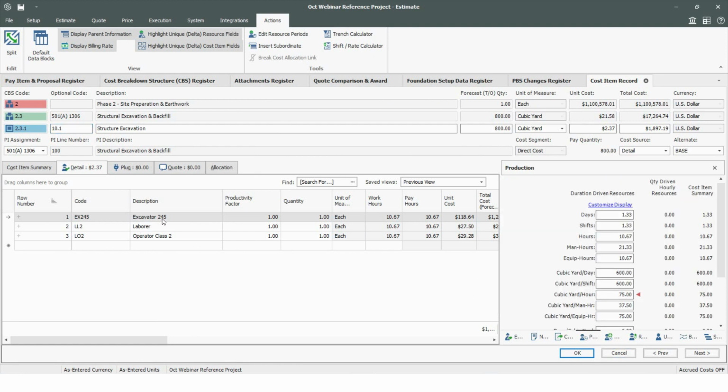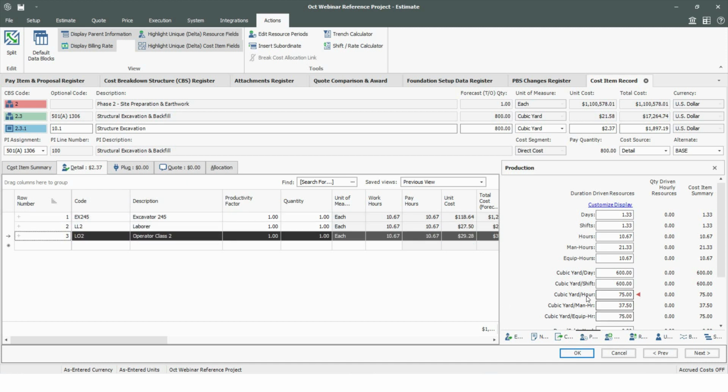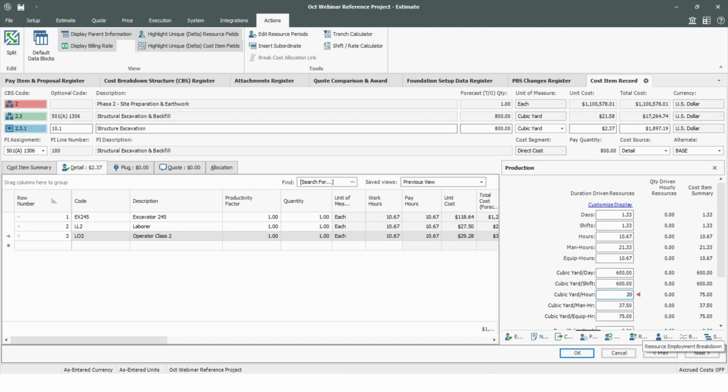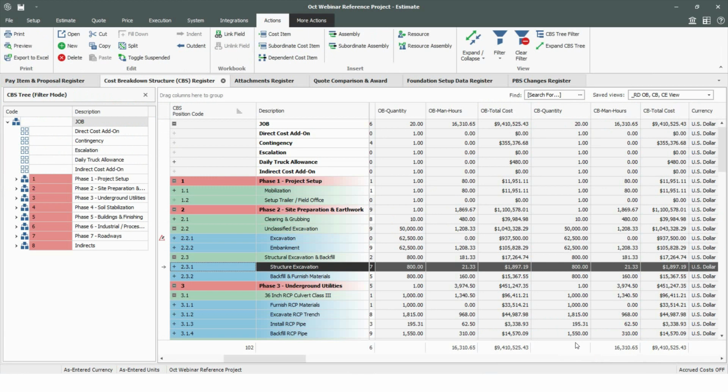So we thought we were going to be able to use our 245 excavator, a laborer, and an operator. And we thought we were going to perform at the rate of about 75 cubic yards per hour. Sounded reasonable until we hit rock. And now we realize, boy, we might only be able to do 20 cubic yards per hour. All right, so that's going to cause some changes in here. It's going to make my cost per unit go up considerably because I'm doing 800 yards.